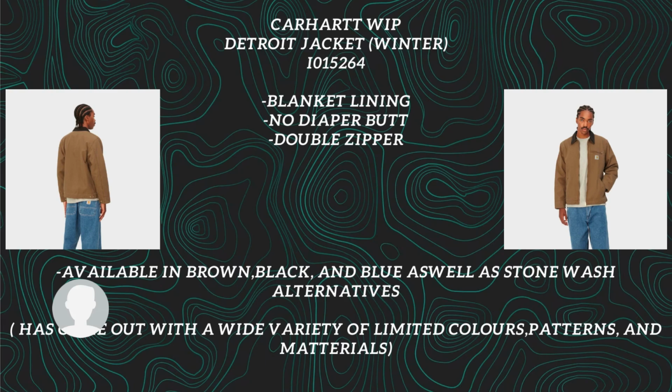It's available in some good colors: brown, black, blue. It's also available in some stonewash colors. Well, the same colors it's available in anyway. So you've got brown stonewash, black stonewash, blue stonewash. And if you keep your eye out, you can find some limited colors every once in a while. Right now, there's not any that are out at the moment, except for denim. I think in some countries there's a denim version of this. And then there's also been a forest green version in the past and some others that I can't remember the name of. But a very good looking jacket. But there's a very big flaw to me, which is the price, but we'll cover that later.